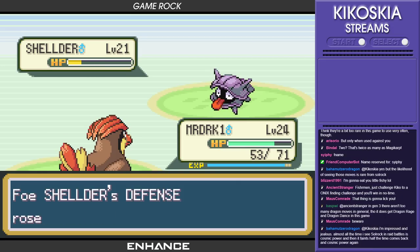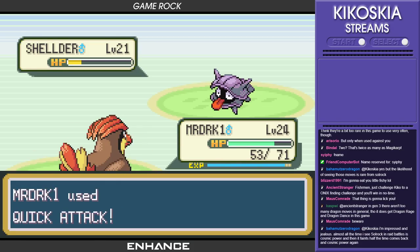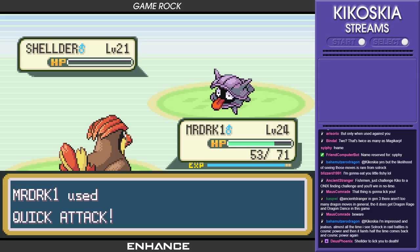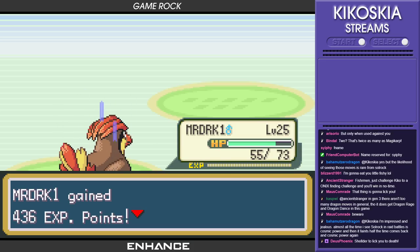You know that the shiny shoulder is gold? It's quite cool looking. I'm impressed and jealous. Almost all the time I see Solrock in raid battles is cosmic power and then it fades. That does typically happen, to be fair. I said once it happened. I didn't say it happens all the time.